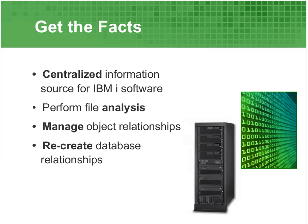If a change is made to a file that's used in a program, you need to add that change to the relationship in those cross-reference files so everyone can see that change. Without that level of control, you lose time, you lose resources.